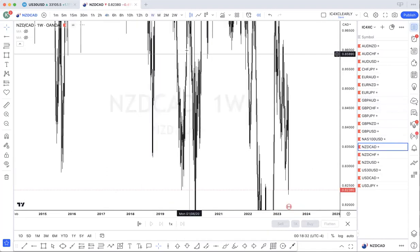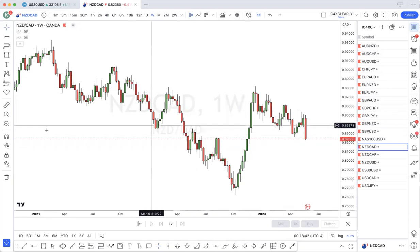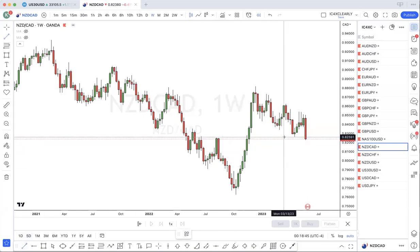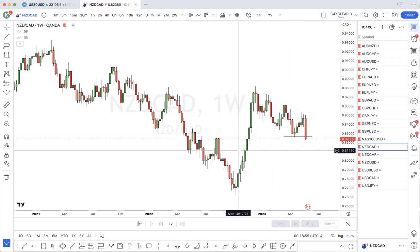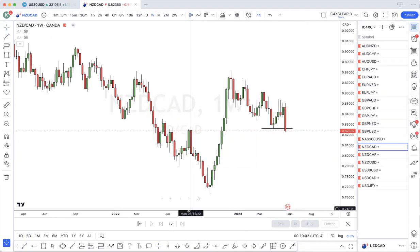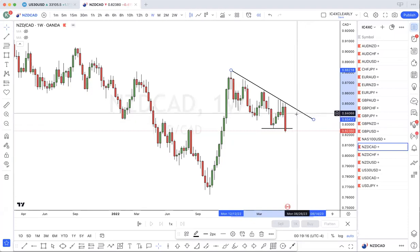NZD CAD have a weekly bearish order block. Of course, it has broken structure. Okay. So it filled this imbalance. There's some imbalance here. There's a little tiny imbalance here. Right now, it would be a sell. So price pulls back and then gives you a little break of structure to the downside. I would get it on the sell.